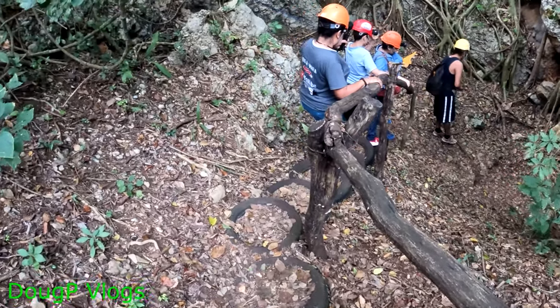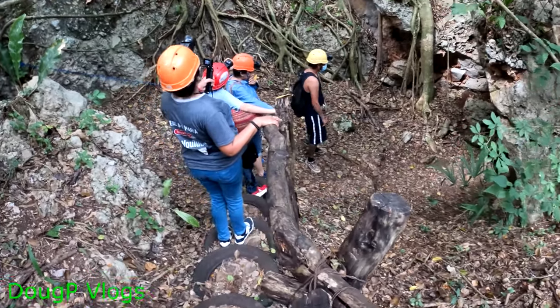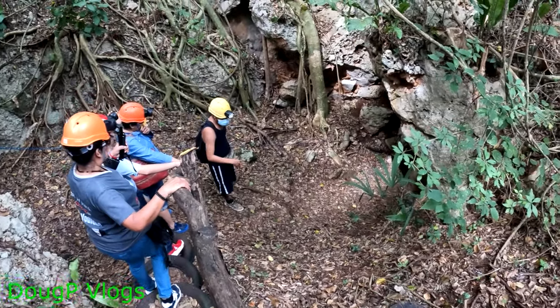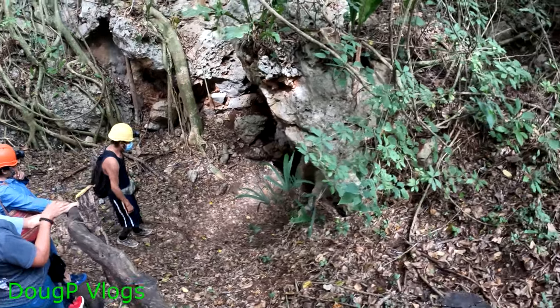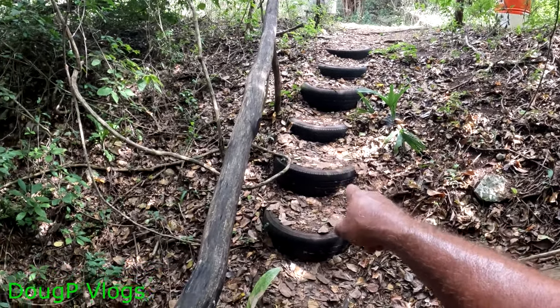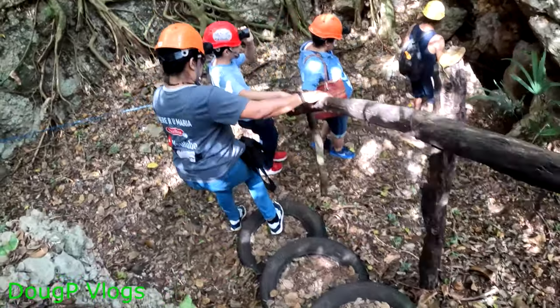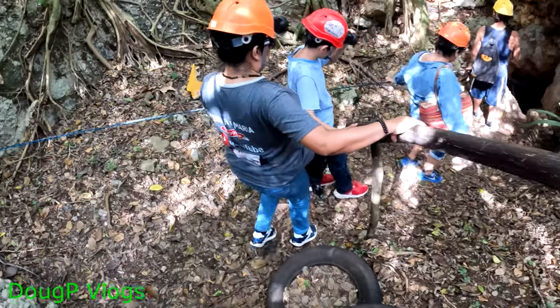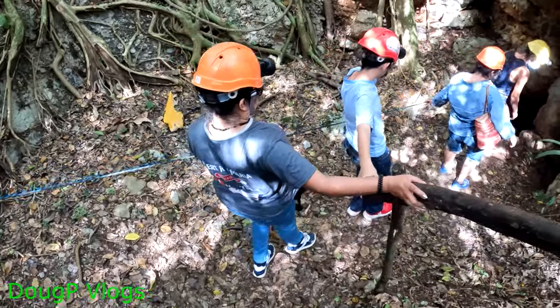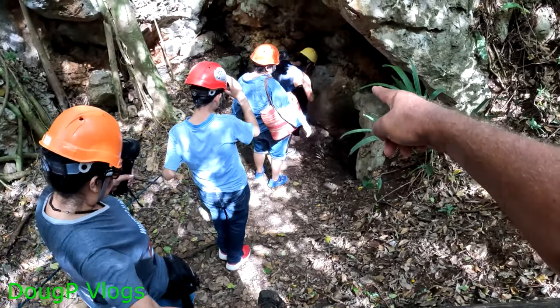Here we are going down, and we are heading to the entrance of the cave. And we came from up there. In fact, they use tires to make stairs. It's a good way to recycle. It's nice on the feet. This is the entrance of the cave here.